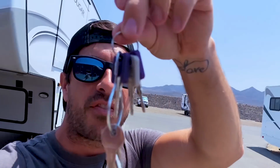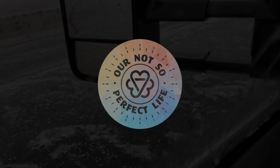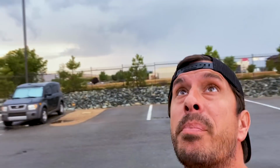Crazy. All right, we're off to the races. Now we gotta drop these keys off, and that's all we're gonna do. Dropping them off. And then we're out. We're peacing out. All right, I'm about to climb up on the roof and see what's going on up there, and hopefully I don't find anything.